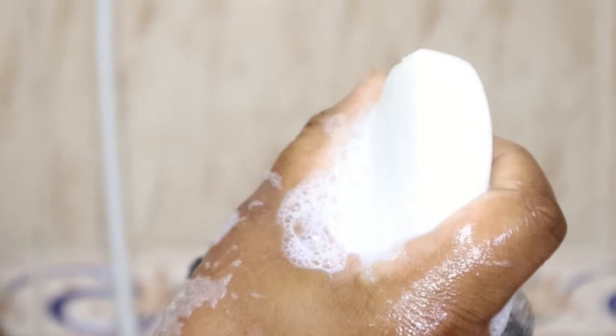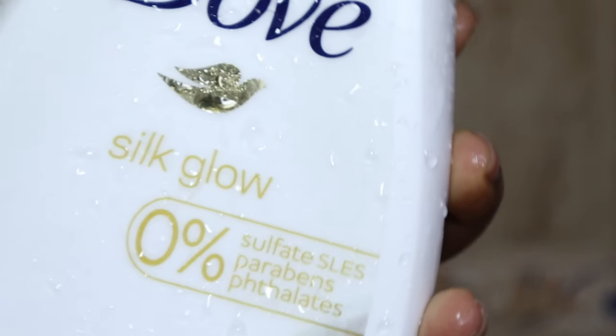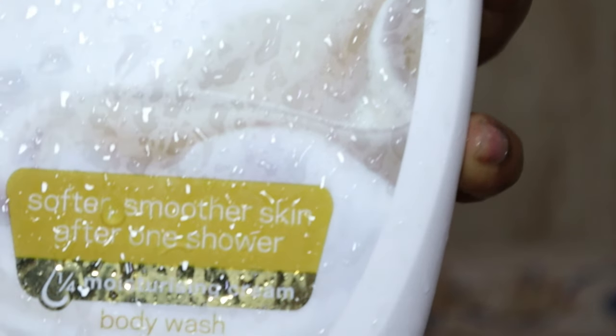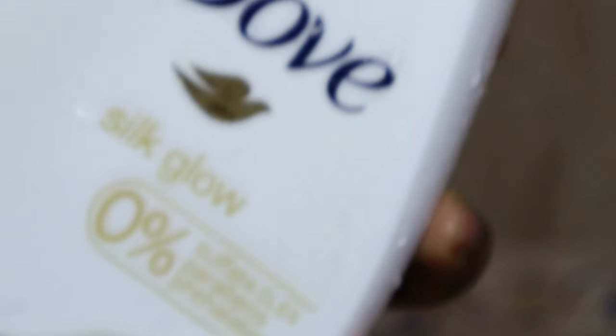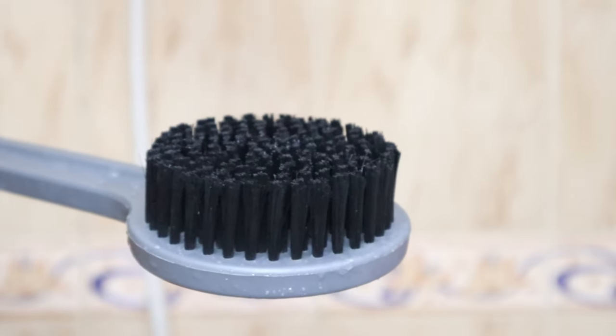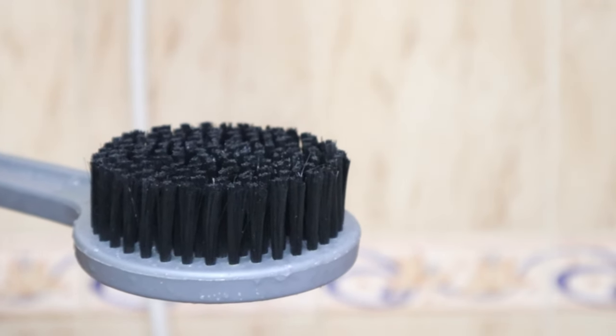I also love to use Dove products, the Dove bar soap and the Dove shower gel. For the bar soap, I just use their beauty bar soap, and for the body wash I usually change. I don't stick to one type. So this one is called Silk Glow, and what I love about their products is not only how nice they smell but also that they have 0% paraben and 0% sulfates.